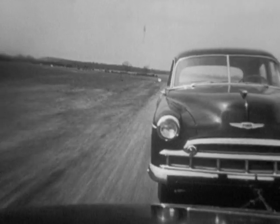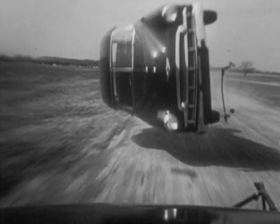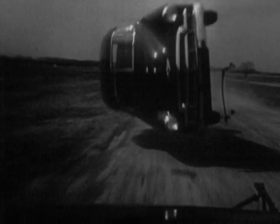But whoa, wait a minute, that's risky business. Or is it? What's the story behind this rollover test? Why send a car through such punishment anyway?